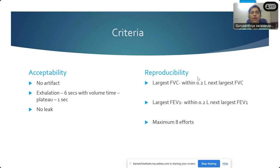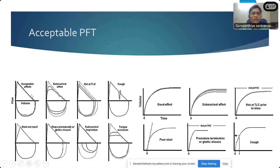Then you ask the patient to take the next attempt and see the FVC value, and you accept that PFT if it is within this 200 ml target range. The largest FVC and the next largest FVC should not have more than a 200 ml gap. You ask the patient to take a maximum of 8 efforts only. If there is no reproducible criteria fitting in with this maximum of 8 efforts, you ask the patient to take some rest, give adequate rest, and then repeat the spirometry until you get the reproducibility criteria and then the acceptability criteria. So this is a spirometry graph and this is a vitalograph.